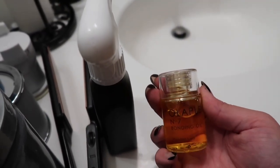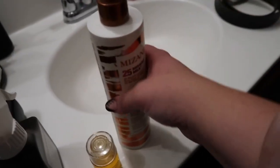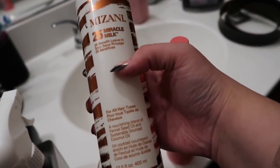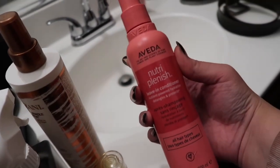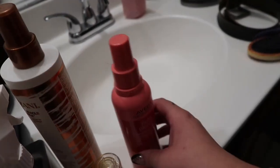Is that your little brush? Oh, that Olaplex oil is so good. I love this Olaplex oil. The bonding oil, number 7. Please, Mizani. What is this? The leave-in conditioner. Leave-in balm. Really? Yeah. The Mizani? Oh yeah, and then the Aveda Nutriplenish. That one's really good, too.